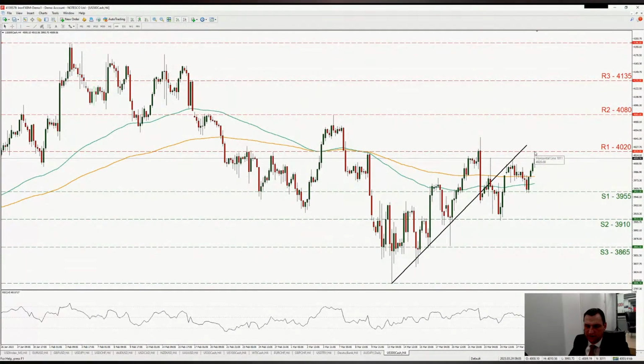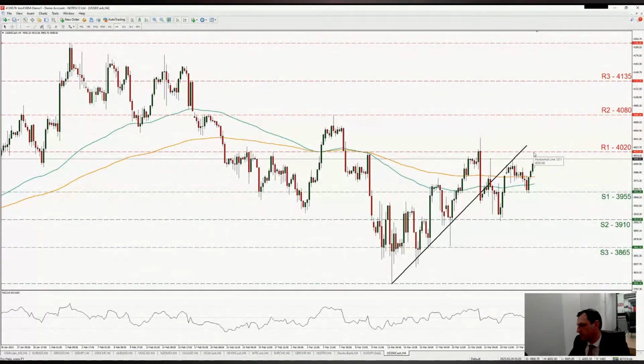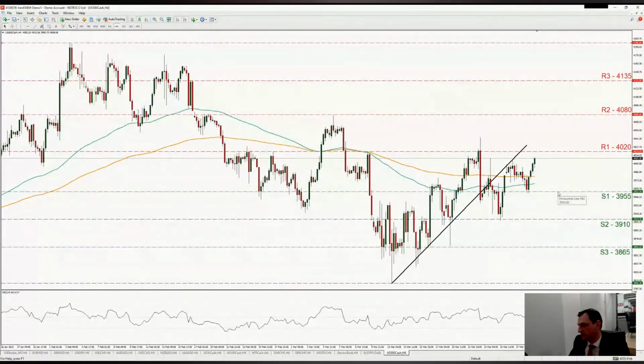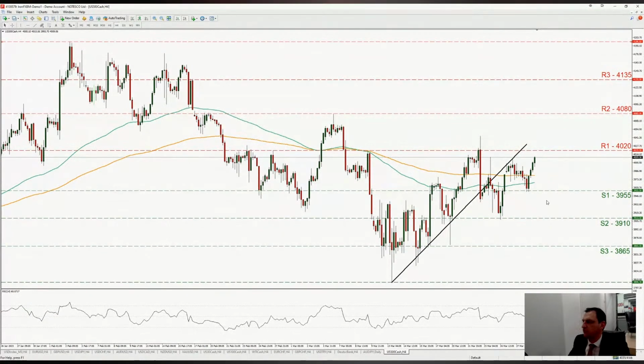On the flip side, should the bears take over, we may see the price action of gold reversing direction, breaking the S1 3,955, and that would allow it to start aiming for 3,910. For the time being, though, we maintain a bias for sideways motion to continue between the R1 4020 and the S1 3955.